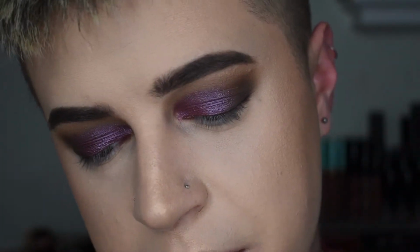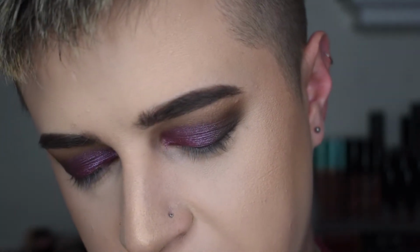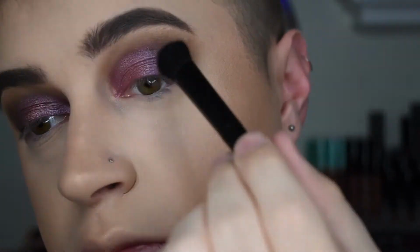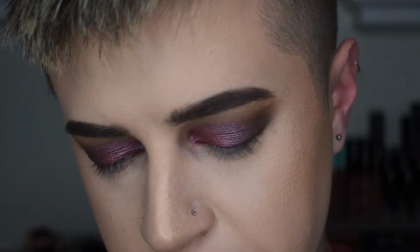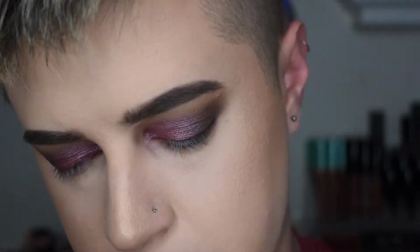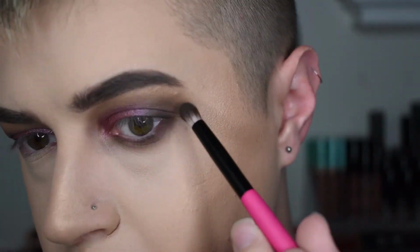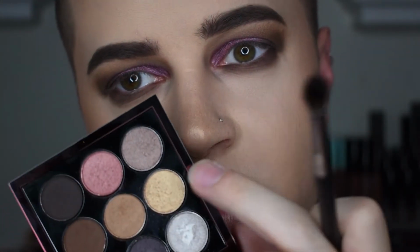Really quickly, I'm going to pop this peachy shade right here in the middle, which is going to be called Ginger Snap, just a little over the purple, just to kind of make it have a little bit more of a pop. Time for the lower lash line before we do the highlighting. I'm going to go back in with the shade Princess of Soul. Inner corner and brow bone highlight, I'm going to go in with Creative Copper.